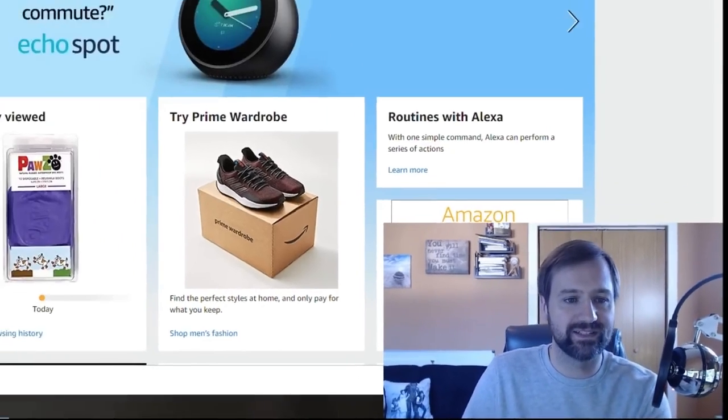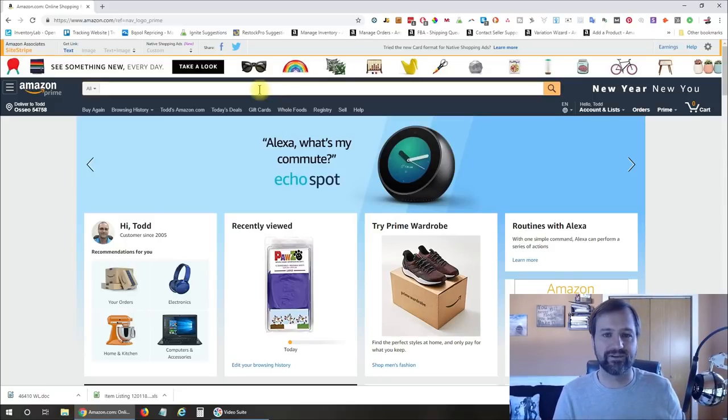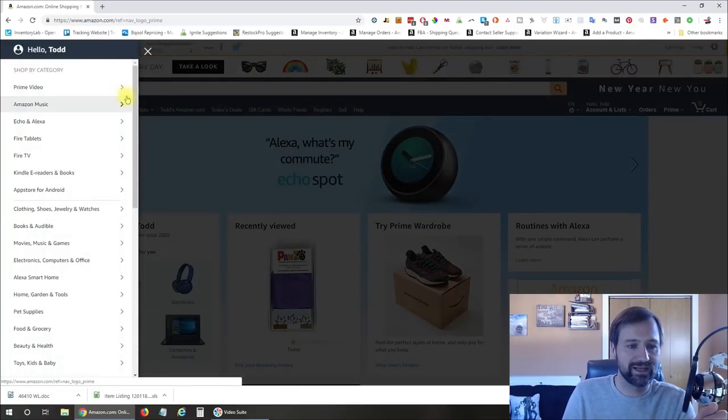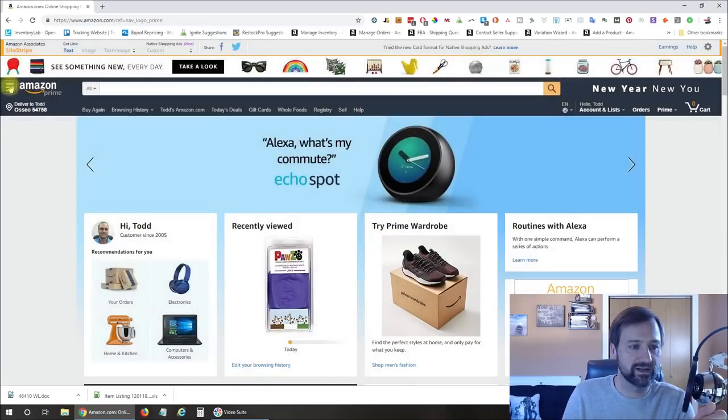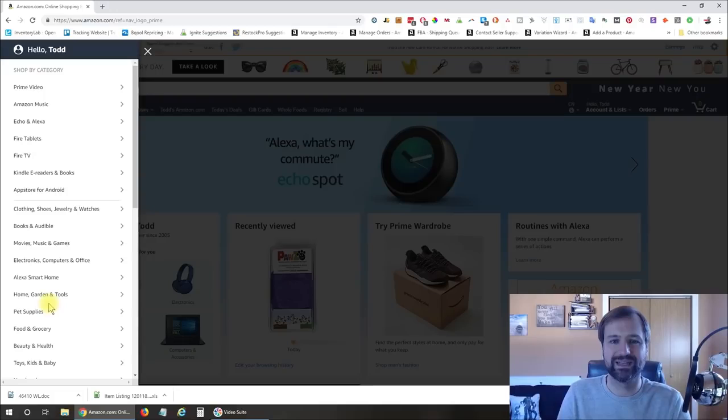So a few ways to do that. Number one, you could do a search for a product that you like, or a product area that you like. You're going to have to decide if you're going to try to stay in a specific area or not, or what you're going to do. But you could do a search, or you could also click on your three arrows over here and pick a category and start drilling down in that category to find products.